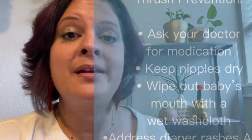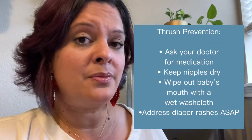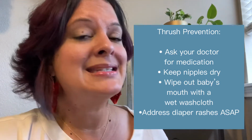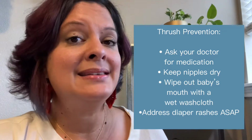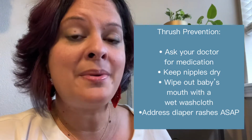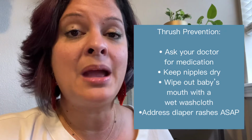So what are things that you can do to prevent thrush in either you or your baby? Some parents will take probiotics during the birth and breastfeeding season. Also, if you're getting an antibiotic already, ask your doctor about the possibility of developing thrush from antibiotics and see if they'll co-prescribe an antifungal in case you need it. Needless to say, keep nipples dry, and when you're finished feeding, make sure that you wipe out your baby's mouth with a wet washcloth.